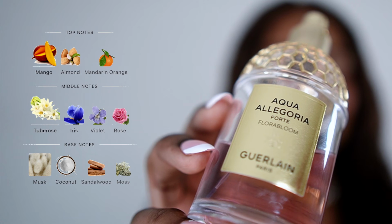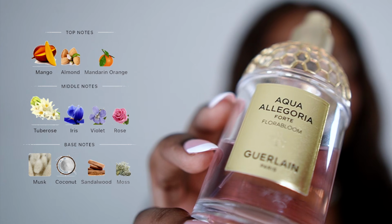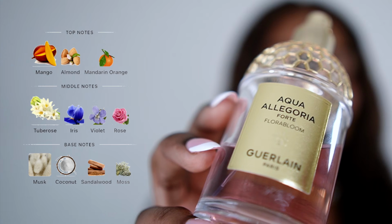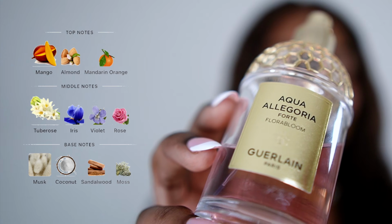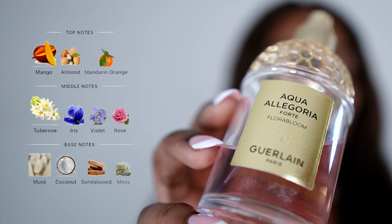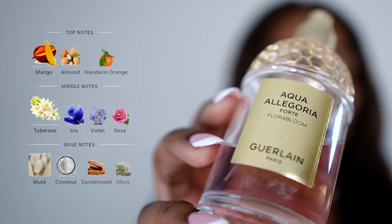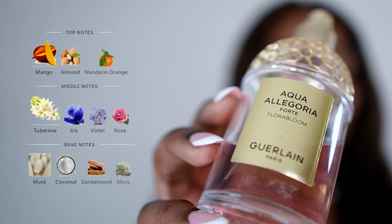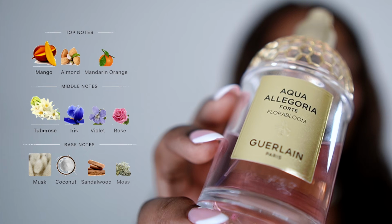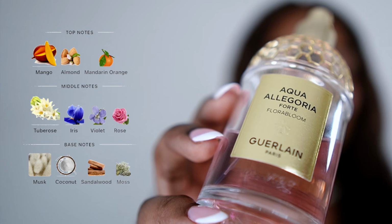The mango in this fragrance is very beautiful. Even though it is short-lived, I do really enjoy it in the opening of this perfume. This perfume also has a gorgeous almond at the top and then an orange note. It's like a burst of juicy freshness with a hint of the almond. The almond is not very prominent to my nose. And then at the mid, you have gorgeous florals, of which the purple florals are the standout florals in this fragrance. And then at the base, you have a coconut, a sandalwood, musk, and moss.